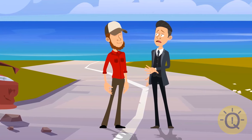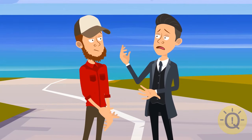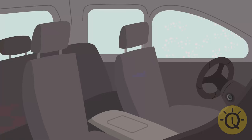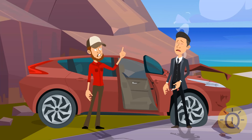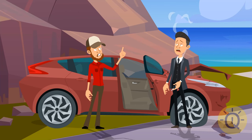"Could you be my witness when I prepare the documents for my insurance company?" the man asked Marcel. The guy agreed, but asked the man to show him what was inside the car. The man took the key out of his pocket and unlocked the damaged vehicle. "I won't take part in this fraud," Marcel said. Why did he think the man was lying?